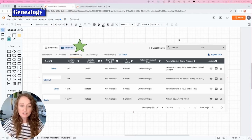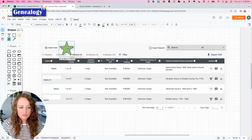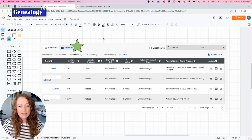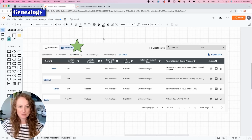Okay. So here we go. We've got your cousin's test results up here. And the first thing that I want to do is I'm going to move my little star around so you can see where I'm looking. So you've got two different views up here, a detail view and a table view. This is a relatively new feature, and I always choose table view because it looks like the old view. So maybe I just like things like they were, but I always choose table view. So that's what we're looking at.